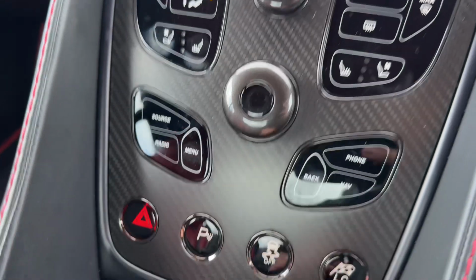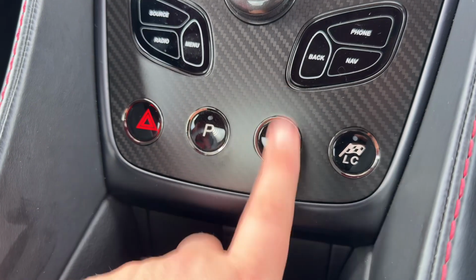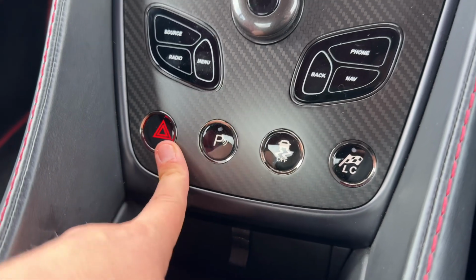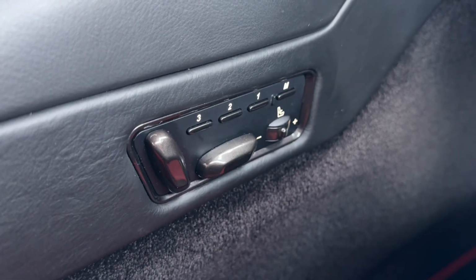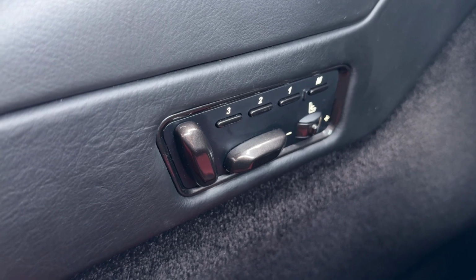The buttons we went through just a moment ago, beneath which we can turn our parking sensors on and off, the traction control on and off. We can put the car into a track mode. We have our hazard warning lights. Again, you can turn those on and off from here. Some storage. And to the side of this, the controls for the electric driver's seat. You can see there 3 different memory settings for this seat as well.